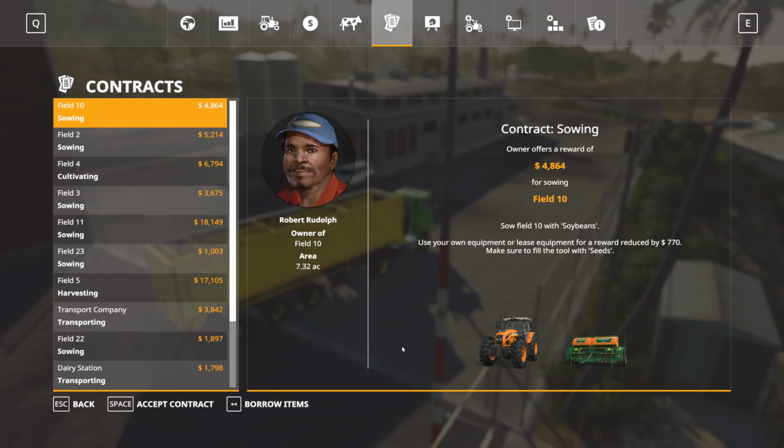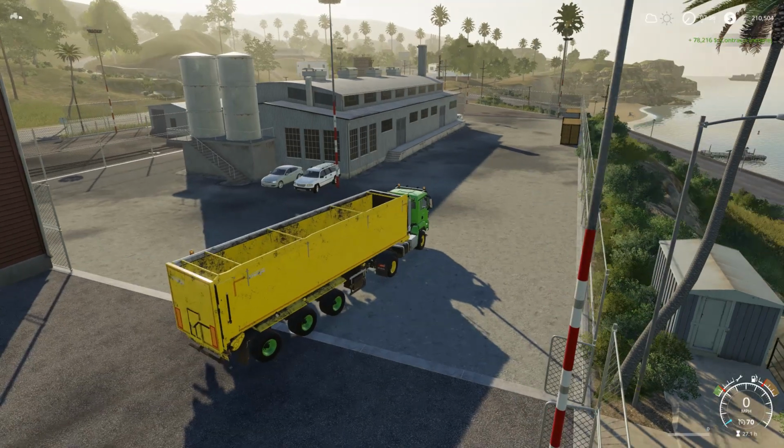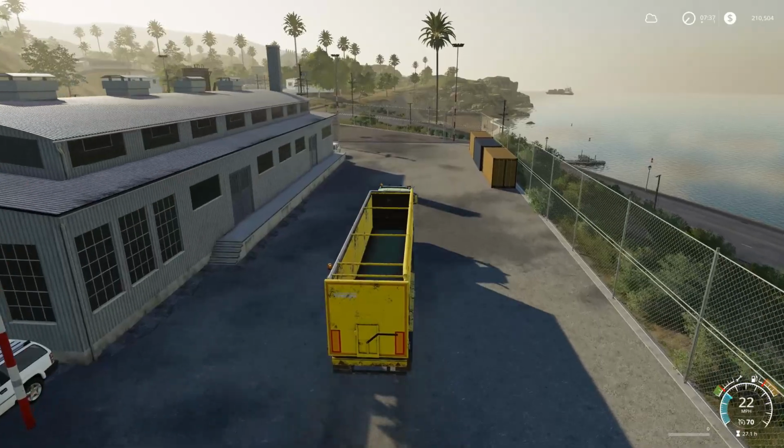So we'll hit collect. And now Field 5. Please tell me Field 5 is still here. Field 5, harvesting sunflowers. We're just going to accept the contract because we got the stuff to do it. So look at our bank account, $210,000. Yippee skippy. So I'm going to get everything up to Field 5.